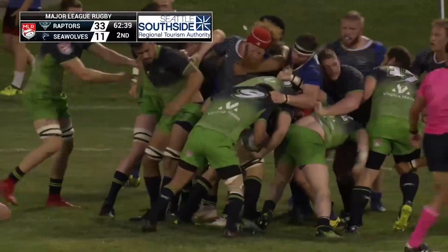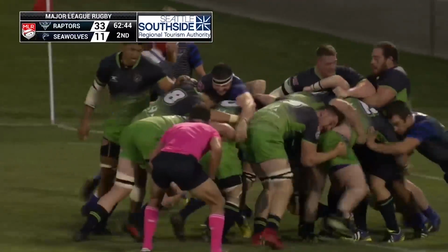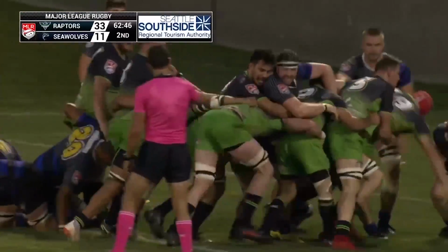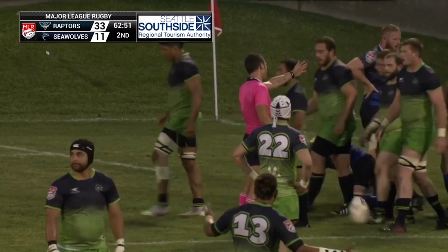Listen again as the ref repeatedly tells Phil Mack to use the ball. Needs to use it. Referee's warning. And he's going to bring it back. They ignored the cries of the referee. It is a turnover.